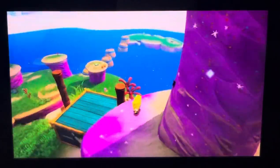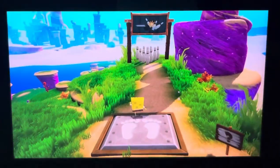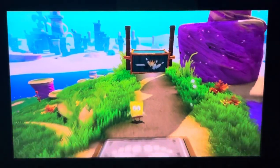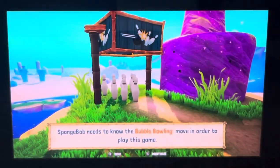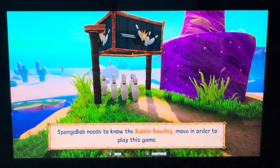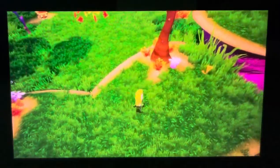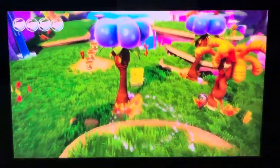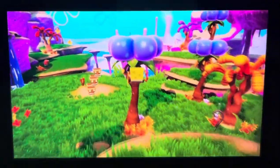I don't see anything else. There's this bowling thing. Ooh, okay. Oh. Okay, I guess we get... SpongeBob needs to know the bubble bowling move in order to play this game. Oh. Okay. Alright. Okay, maybe from here. Okay. No way that I can't jump into that.